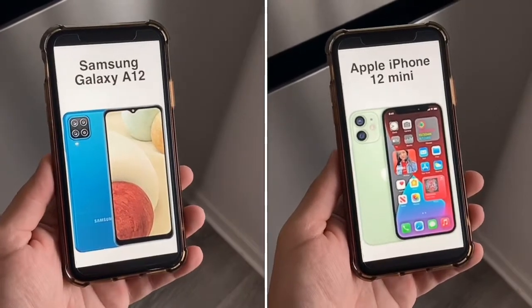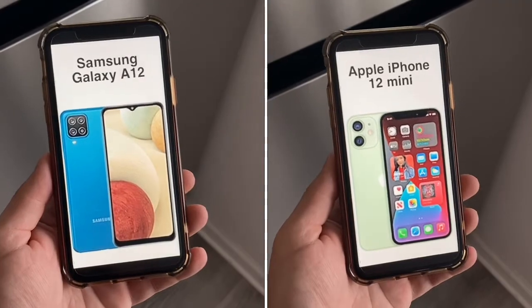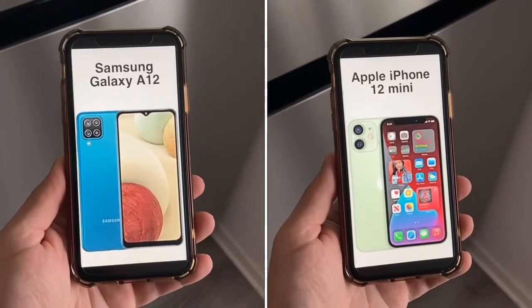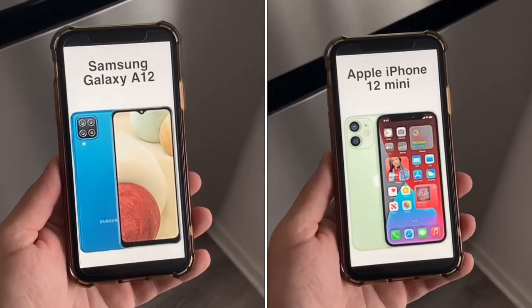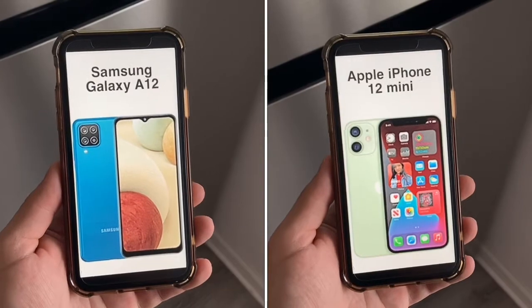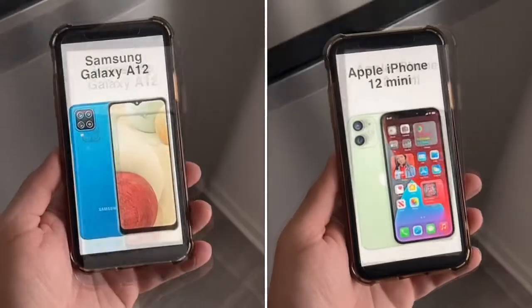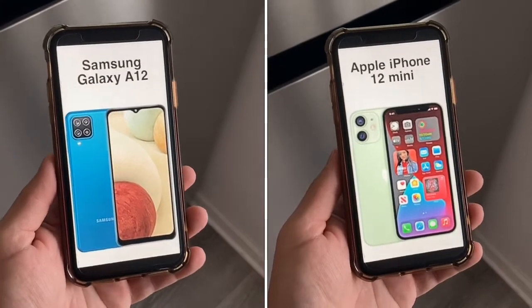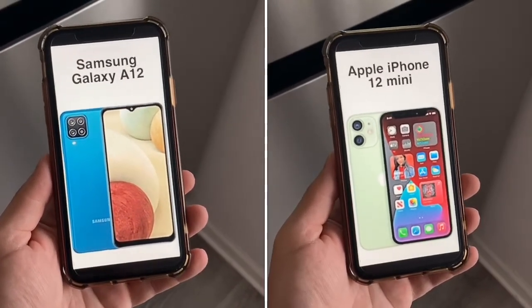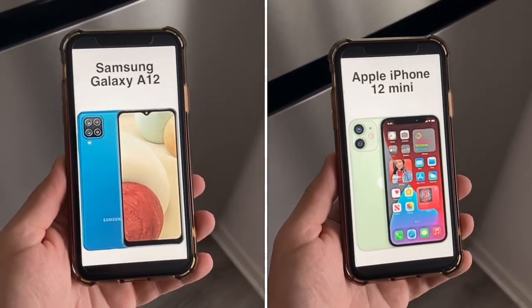iOS and iPhones always have great cameras, and that's great if you're into video creation, content creation. It's going to be better than the A12, but the A12 has a pretty good camera on its own. If you're not really into making really crazy videos or editing and stuff like that, you'll be satisfied with the A12 video and pictures to upload them to social media or send a message to your friend or something. So you'll be quite surprised at the quality of the A12, but the iPhone 12 mini is superior almost in every way.